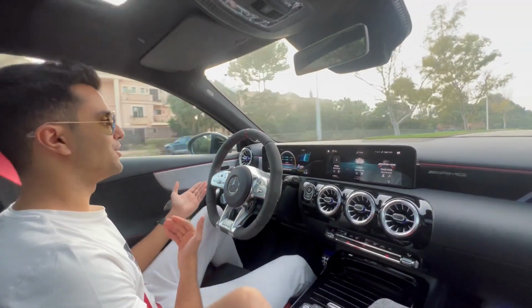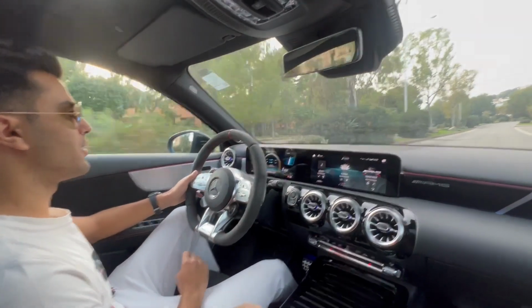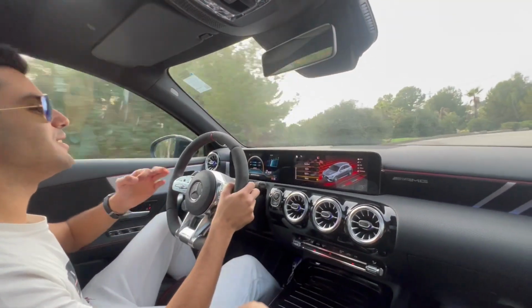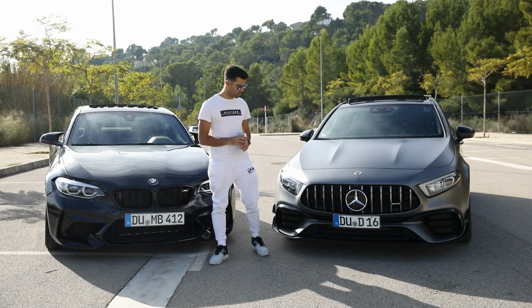Although it's not 8-cylinder or 6, it's 4. But anyway, I think it still sounds amazing. It sounds like a small rocket car. And I really like the drivability and how easy it is to drive this car. It's just perfect. I hope you enjoyed the video comparing both of these cars.